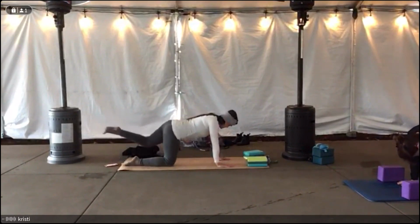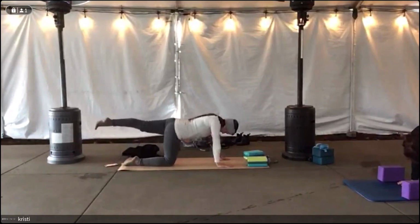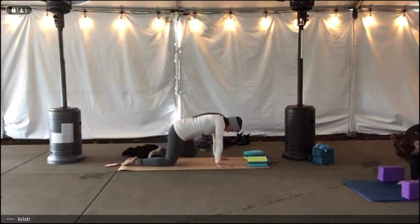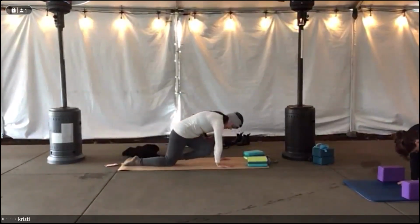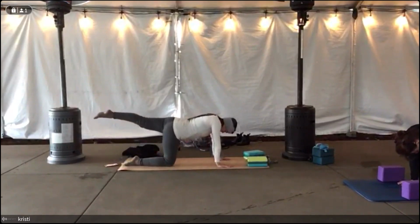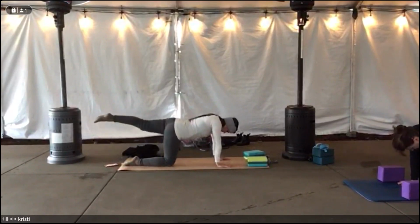And then knee goes to left elbow now. Inhale, extend. Exhale, left elbow. Inhale, extend. Exhale, left elbow. Inhale, extend. And now knee goes to your right elbow. Inhale, lengthen. Exhale, right elbow. Inhale, lengthen. Exhale, right elbow. Then inhale, lengthen.